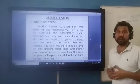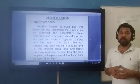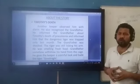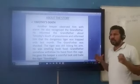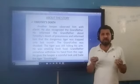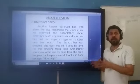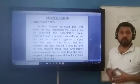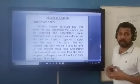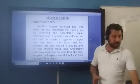He was smelling fresh food. So the grandfather somehow withdrew his hand from the cage and gave the keeper a scornful look. A scornful look means a bad look, in the sense that he was not happy. He was annoyed to hear that his Timothy was no more. So he gave the keeper a scornful look and bade the tiger good night. And with this, we come to the end of the lesson.